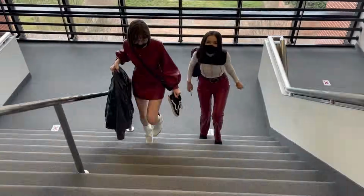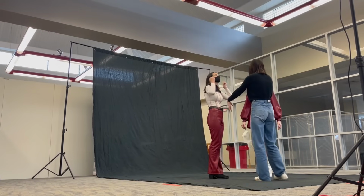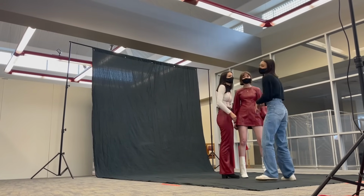Once they were styled, we went all the way upstairs to go to the photo shoot area. We actually do have a photo shoot studio downstairs, but because of COVID, it wasn't quite large enough for us to be able to use. So we went up to the iLab and they set up a whole photo shoot studio there for us.